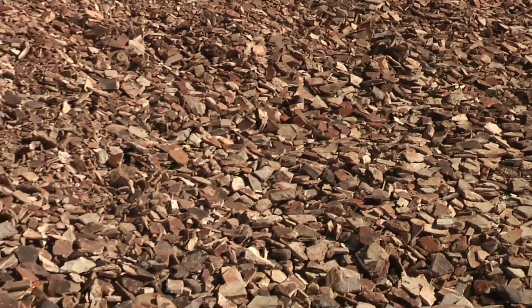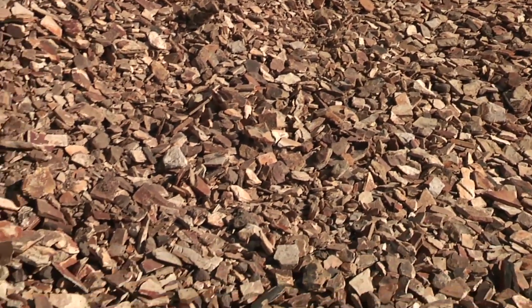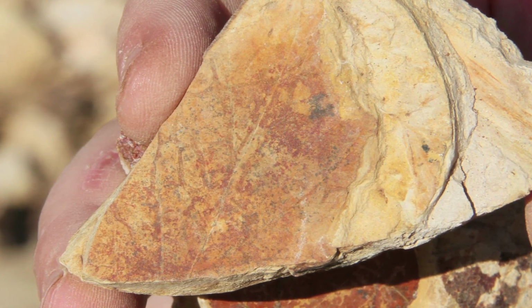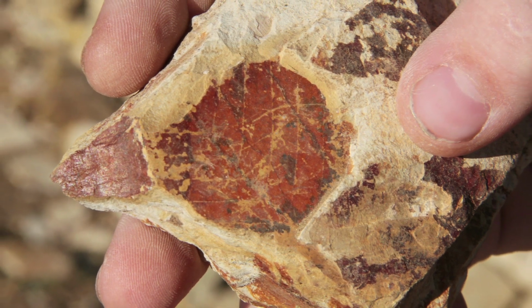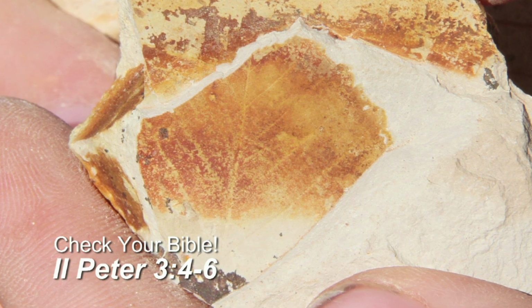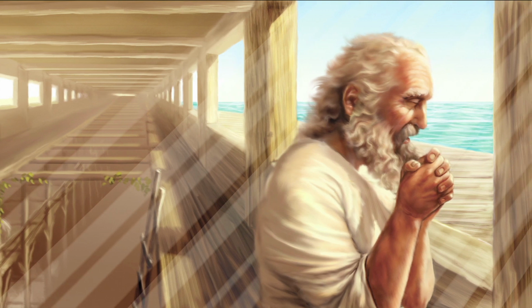It is quickly evident why this is called fossil beds, because the fossils are everywhere. What makes it even more remarkable is that these leaf impressions were made by vegetation which existed before the flood. It is a reminder that God's judgment was swift and sure. Everything died in that catastrophe except for those on the ark.